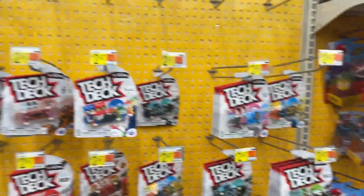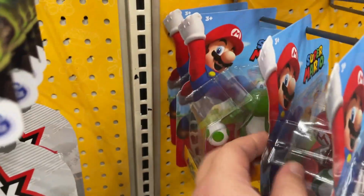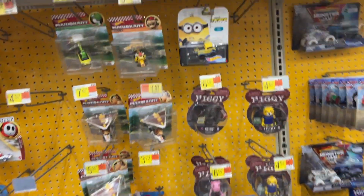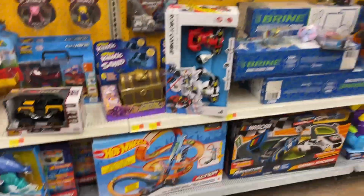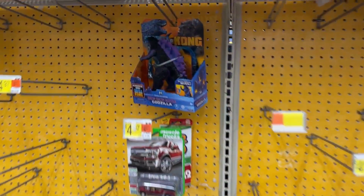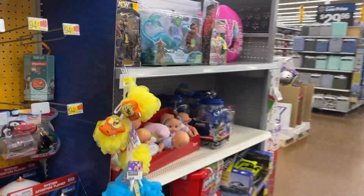Tech decks. There's some more Mario. So we got like the figures over here. And then we got more of the carts. Piggy snuck over here. Look at this little Minions car. That's crazy. Little tracks. And that's about it. I think that's probably Hong Kong Battle. That's a cool little Godzilla. I think that's probably gonna do it.